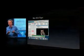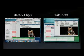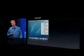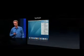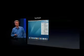Well, let's look at the typical screenshot of Tiger and what we've seen on the latest beta of Vista. Some similarities here. Let's look at Spotlight. Now, with Spotlight, finally, it's easier to find information on your local disks than information on the web. And we have this incredible technology under the hood. After the WinFS debacle, they've been scrambling to understand how to implement that stuff.